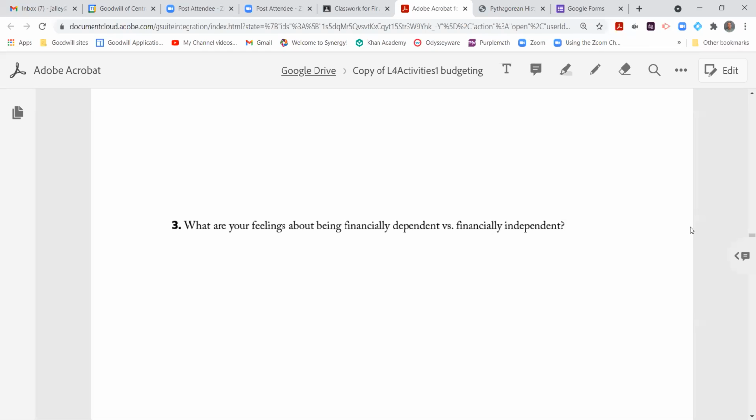There's some risk involved. There's risk in everything. And so how do you feel about that? That's a question that you should really be thinking about as you put a budget together.